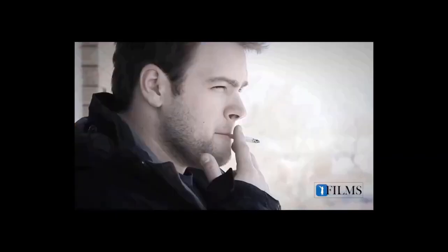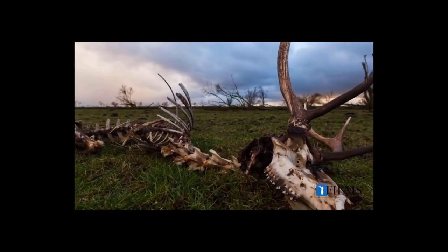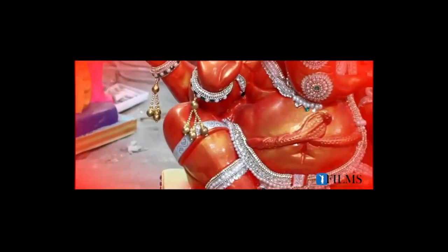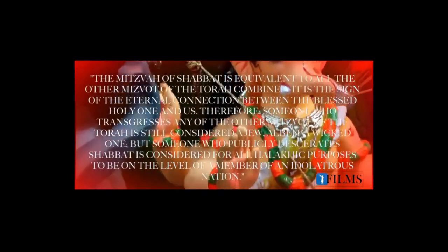Someone who publicly desecrates Shabbat, drives on Shabbat, smokes a cigarette in public on Shabbat, where everyone knows he's smoking, is considered for all halachic purposes to be on the level of a member of an idolatrous nation. Not only is he not considered Jewish, he's considered an idol worshiper.